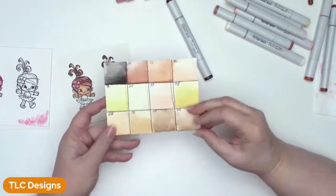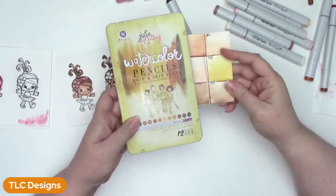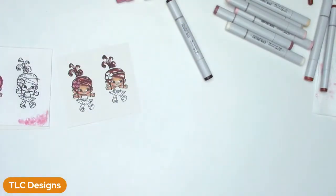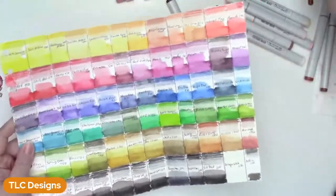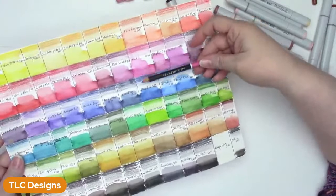I did the same thing for the Prisma. I have a Prisma watercolor pencil hair and skin tone set, and I did the same sort of color chart for that. And then the pencils that are watercolors is my Derwent set. I also used a little bit of the Stampin' Up set because there was not a super pretty pink.